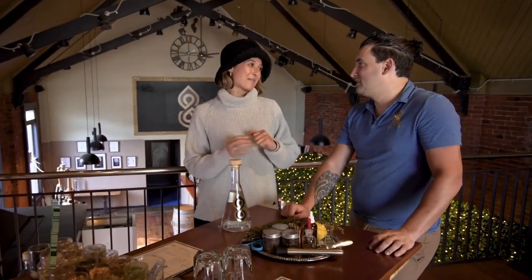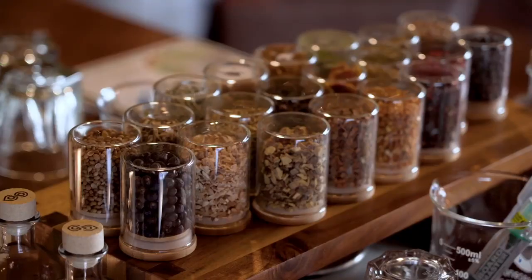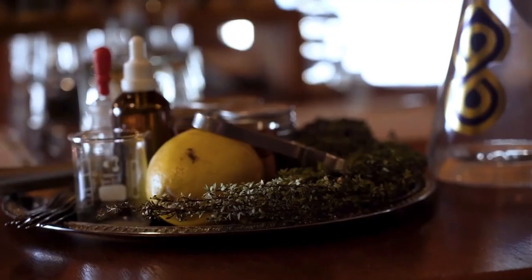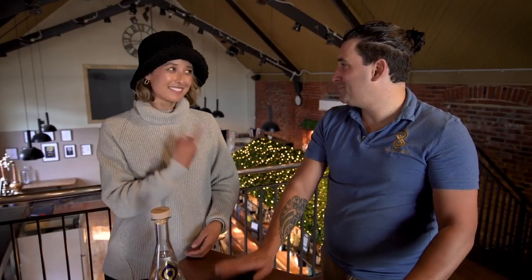Julian, tell me about number 8 Distillery. So I started number 8 3 years ago. Since the beginning, we've been looking to forage and use plants or weeds or what we can find around Dunedin. And so we're going to go foraging, aren't we? See if we can find some things. We can try to sip something on top of the hill too. Amazing, sounds great. Let's go forage. Let's go. Yeah.